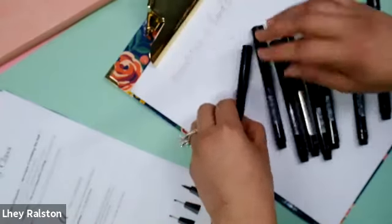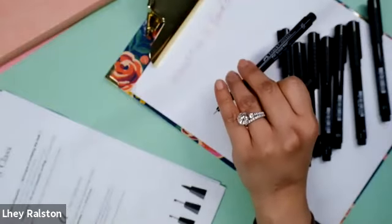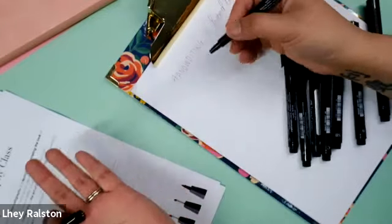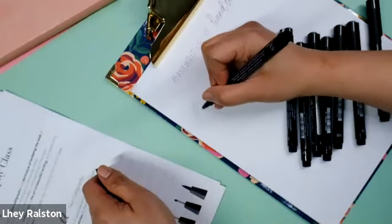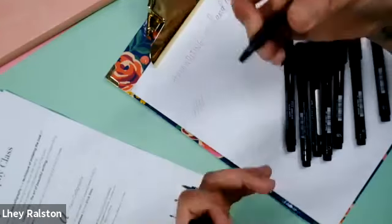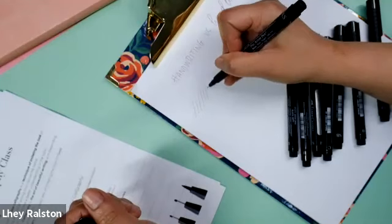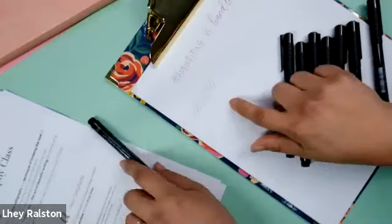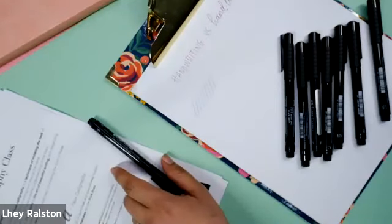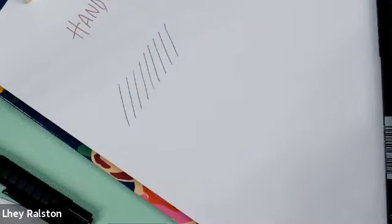Okay, so let's start with the extra small. I love the extra small when I'm doing some regular writing. You can also do this to warm up your hand, warm up your wrist, and get comfortable with your lines. Just keep doing some diagonal lines that way. So that's the extra small. I'm going to try and zoom in real quick so you guys can see much better. There we go. So that's the extra small.